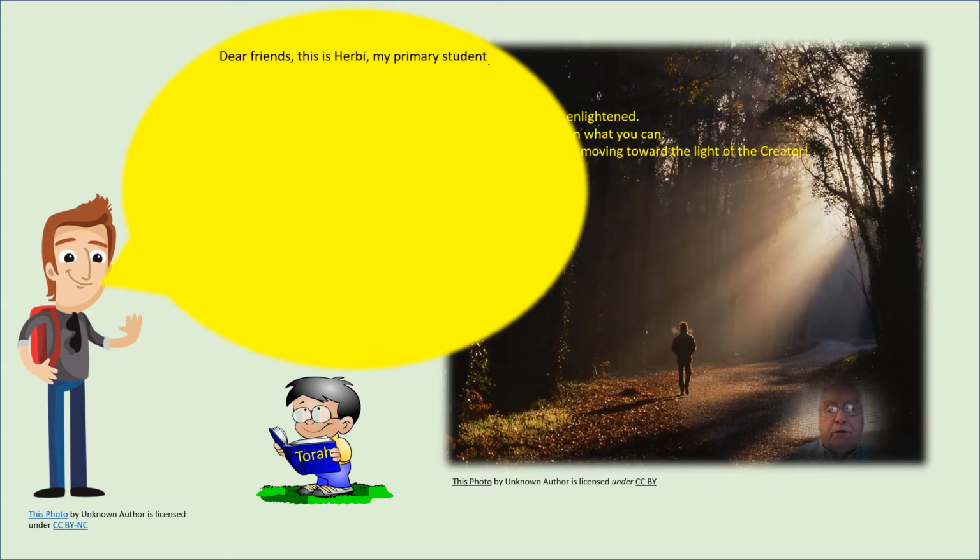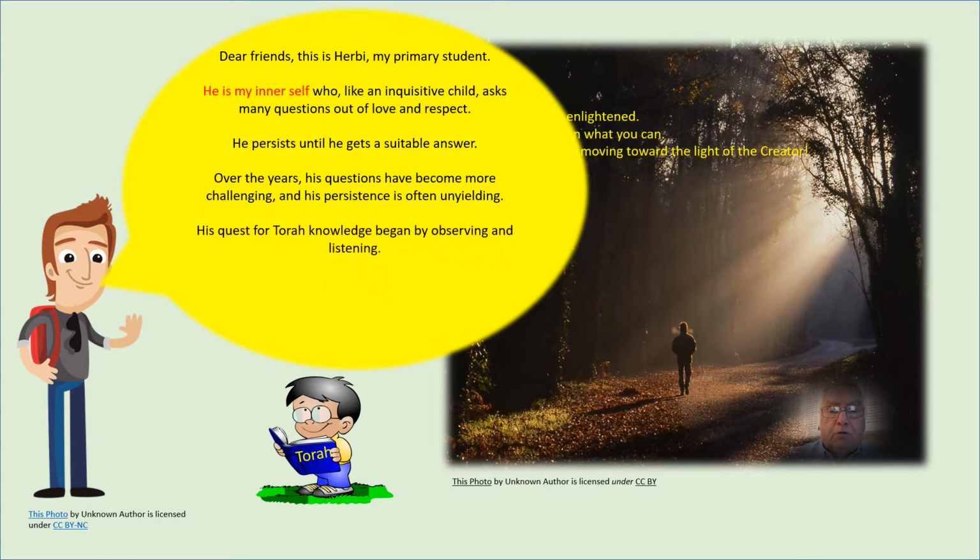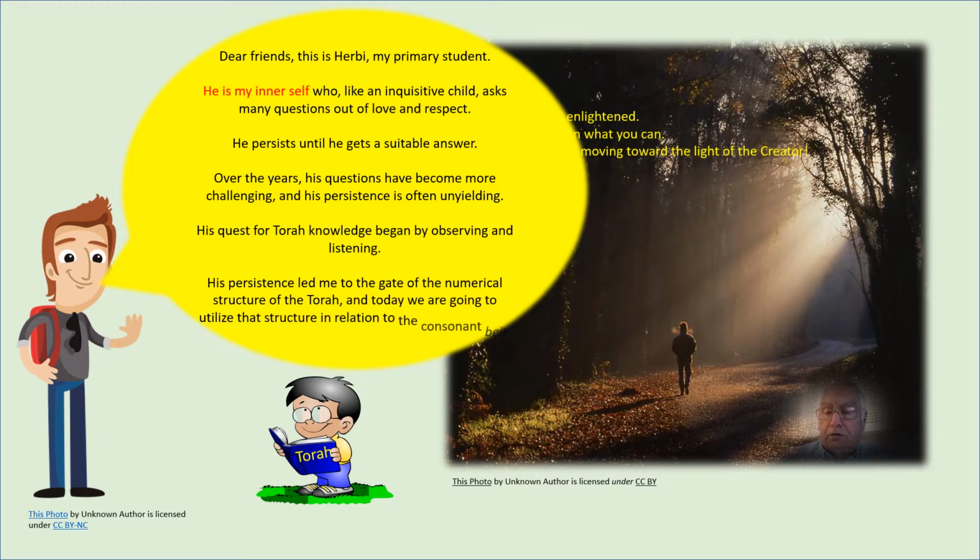Dear friends, this is Herbie, my primary student. He is my inner self, who, like an inquisitive child, asks many questions out of love and respect. He persists until he gets a suitable answer. Over the years, his questions have become more challenging, and his persistence is often unyielding. His quest for Torah knowledge began by observing and listening. His persistence led me to the gate of the numerical structure of the Torah, and today we are going to utilize that structure in relation to the consonant Beit.